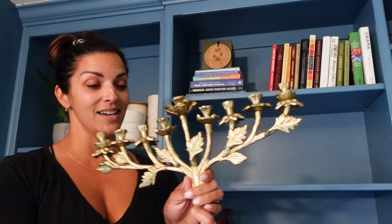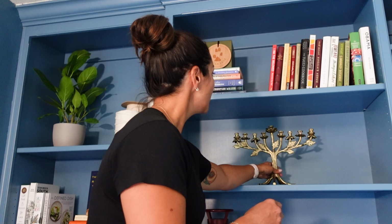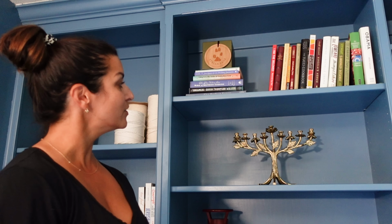Katie has told me that since this is a dark room, we want reflective things. So I've got my beautiful gold menorah, which should catch the light really nicely. And she gets to live all by herself.